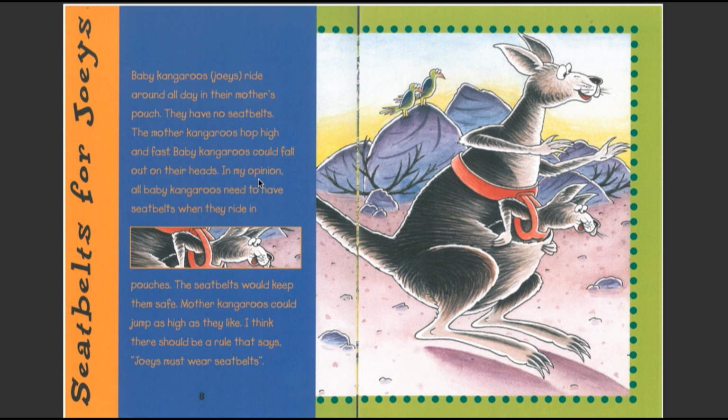In my opinion, all baby kangaroos need to have seat belts when they ride in pouches. The seat belts would keep them safe. Mother kangaroos could jump as high as they like. I think there should be a rule that says joeys must wear seat belts.